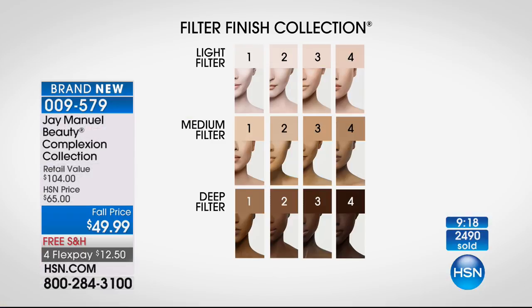Again, sitting at home, if you've got that fair porcelain skin, you burn, you do not tan at all, you're in that light category. One is the lightest, four is the richest, and then medium, which is so many of you out there. Mediums one through four, a shade for everyone. We saw Jan a moment ago in studio. She was wearing medium three. And then those deep filters, beautiful rich skin tones that truly match your skin.